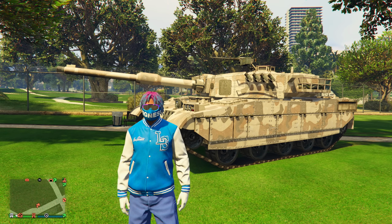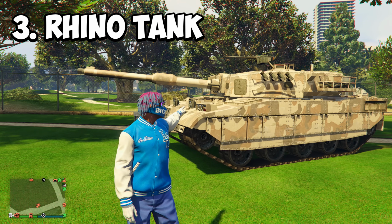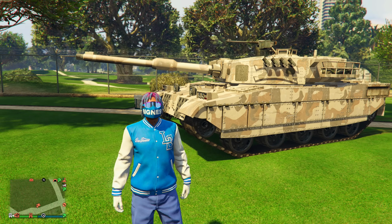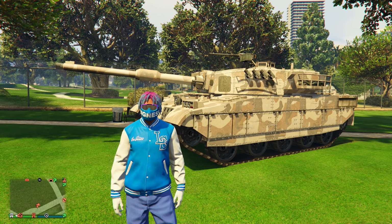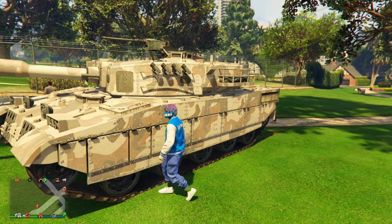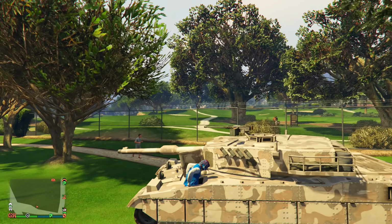So coming in the number 3 spot for things you should never buy in GTA 5, that's gonna have to go straight to the Rhino Tank. And I know I just said that you should buy a Rhino Tank instead of the Kanjali, but that doesn't mean that the Rhino Tank is a vehicle you should buy in the first place, because this is a prehistoric vehicle. Let's just be honest, guys, no one's whipping out a Rhino Tank when you guys are in combat fights in GTA Online sessions.